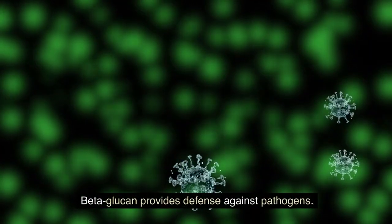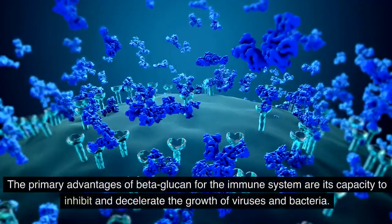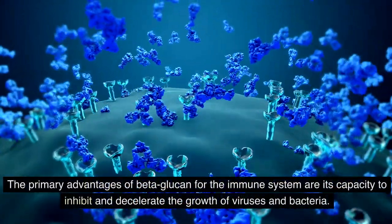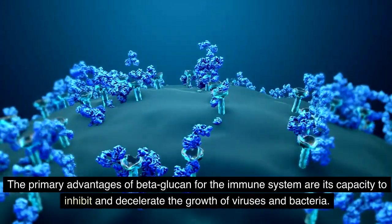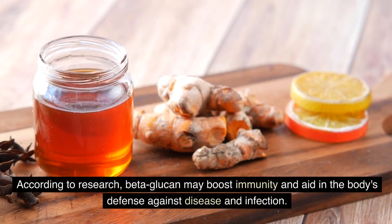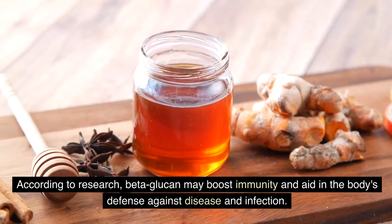Beta-glucan provides defense against pathogens and resistance to infections. The primary advantages of beta-glucan for the immune system are its capacity to inhibit and decelerate the growth of viruses and bacteria. According to research, beta-glucan may boost immunity and aid in the body's defense against disease and infection.